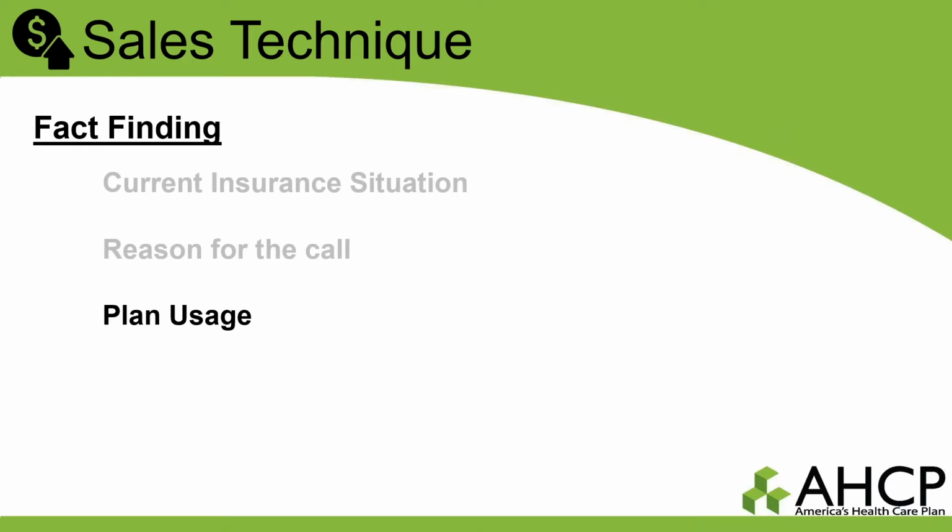That's going to be, so the plans that we're going to look at, what kind of benefits are they going to need, or what have they used in the past? Thing about this that you have to be careful, which I noticed a lot about with people's plan usage, is that they want to sound like an investigator almost. They kind of go Sherlock Holmes on people. That creeps people out. That actually puts them off and makes them not want to talk to you.